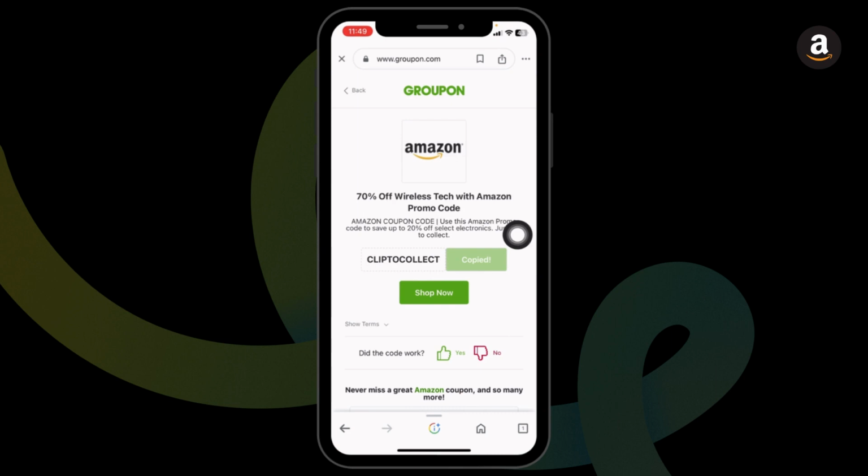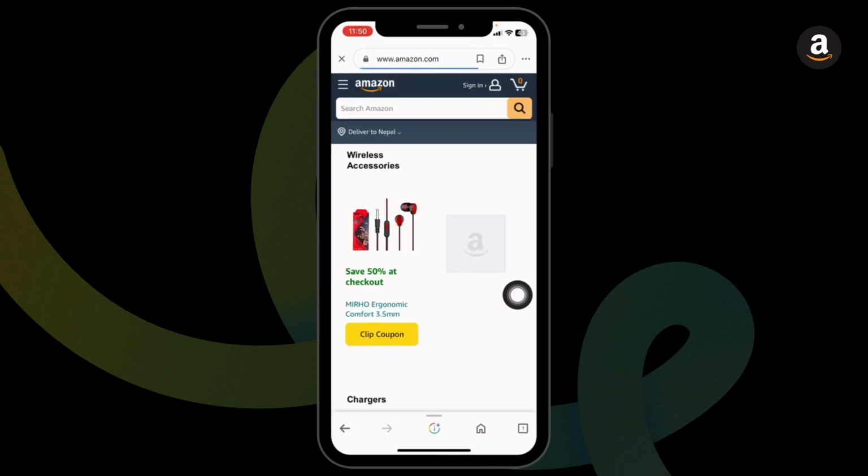You can copy it. Now you can head towards the website of Amazon, make your purchase, and while you check out, apply this code and get the discount. If you want to redeem this code right away, click on Shop Now. With that, you will be directed to the official website of Amazon.